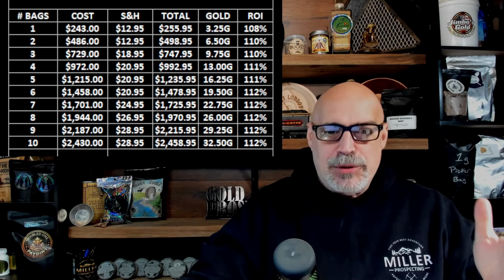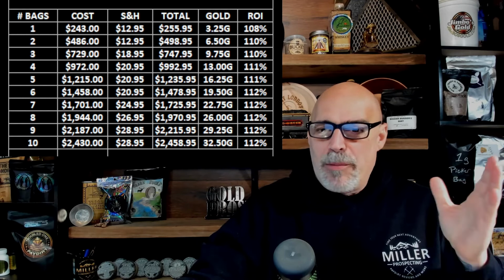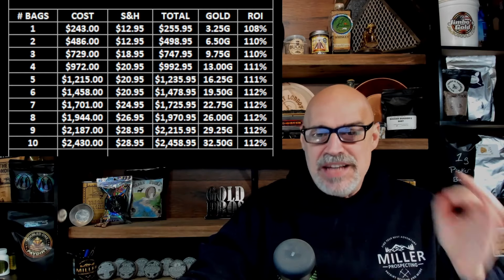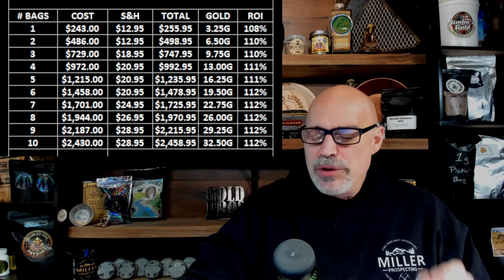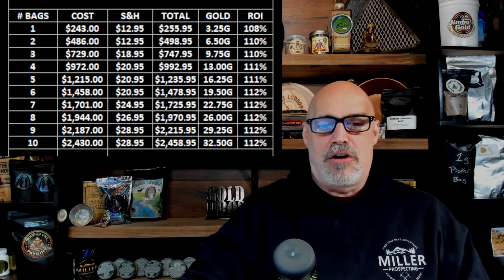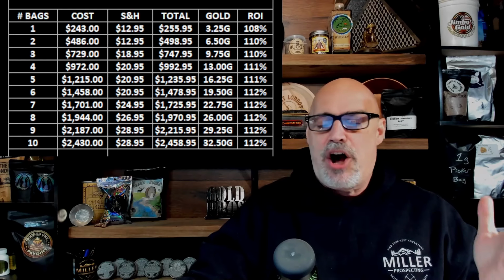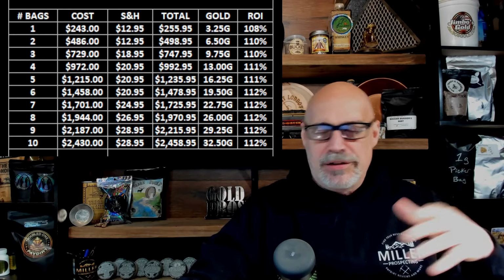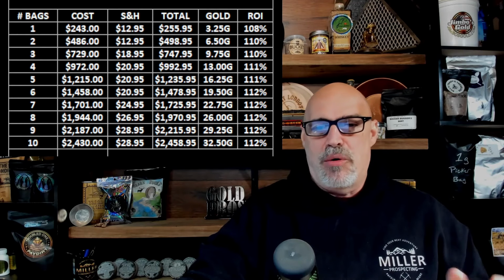And I figured I wanted to see how deep this would go, so I kept going and kept going. And the optimal bag, in my opinion, was 6 bags. It would cost $1,478.95. You would be guaranteed 19.5 grams, and you would get a 112% ROI. Now, if you increase the number of bags past 6, it didn't seem to really matter much. It still stayed at 112%. A little bit higher, it was like 112.1, 112.2, but it was still essentially a 112% ROI.